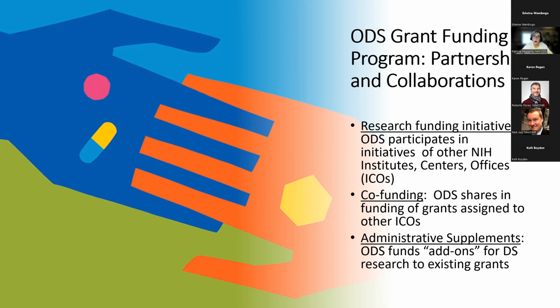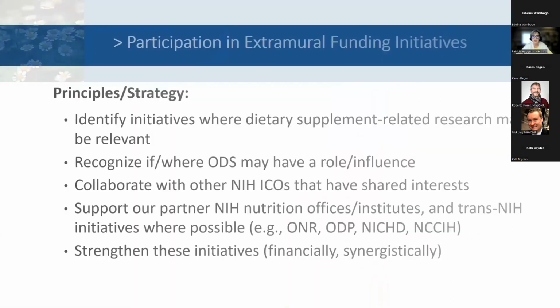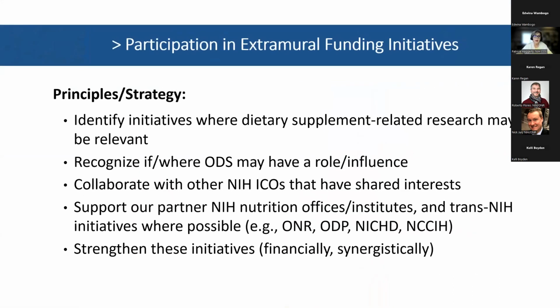Text: ODS shares in funding of grants assigned to other ICOs. ODS funds add-ons for DS research to existing grants. All of this requires that we develop good partnerships and collaborations with our NIH colleagues across the ICOs. Slide: participation in extramural funding initiatives. Text: principles/strategy. So a few words about our participation in extramural funding initiatives.